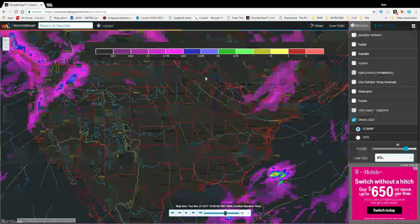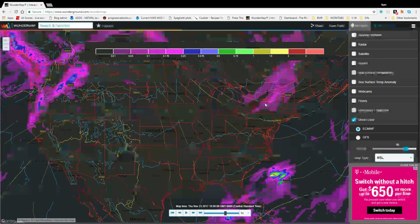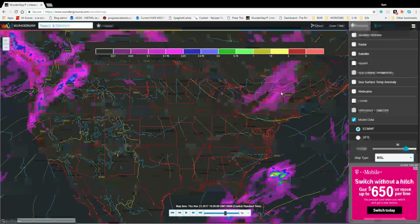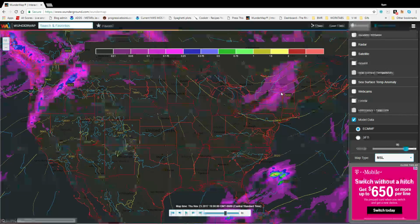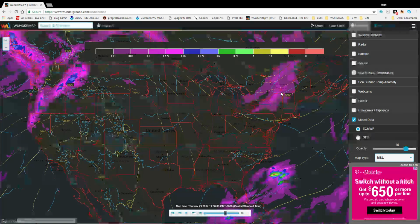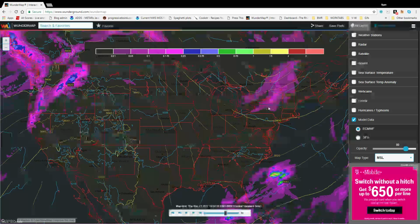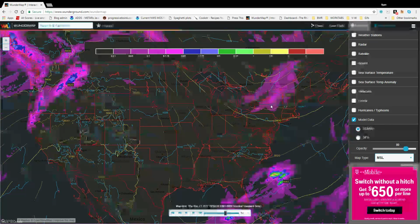New England, Northern Great Lakes. This precip moving into New York is likely to be snow, especially at the higher terrain. So as the winds come off from the northwest, places like Syracuse could see a pretty decent bout of snow on Thanksgiving Day.